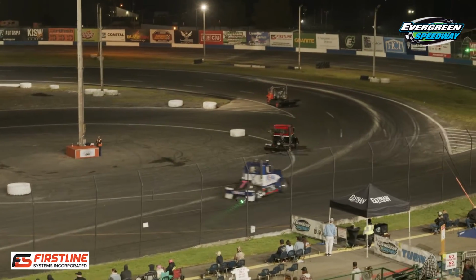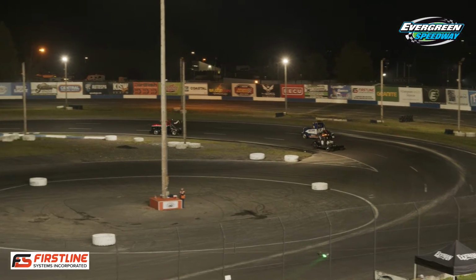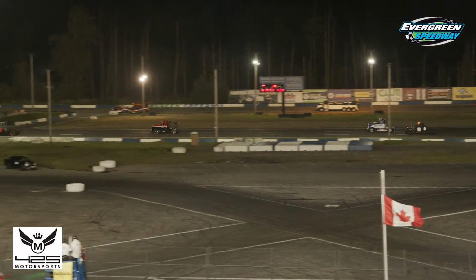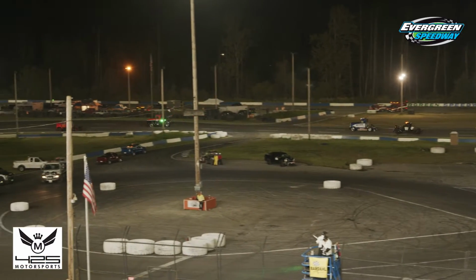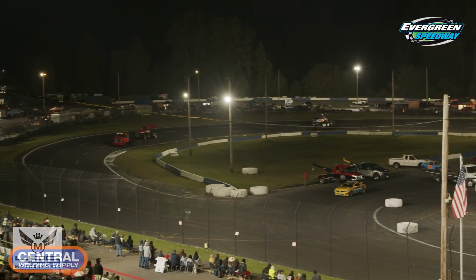Yeah, now it looks like the 96 of Caleb Thompson is the only thing standing between Tire Tom and a win with just a few laps remaining. I believe they'll be getting the white flag this time by, so just a lap and a half remaining. We'll see if Diamond Dave has anything left in the tank for Tire Tom.